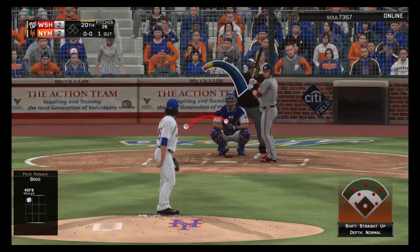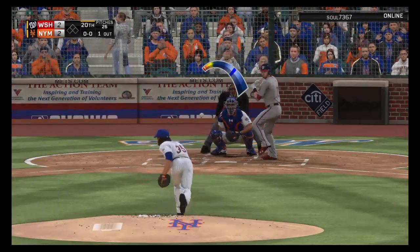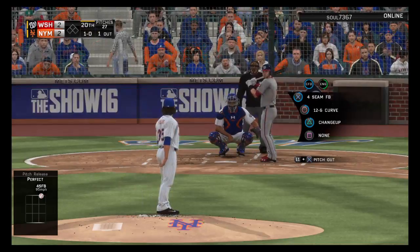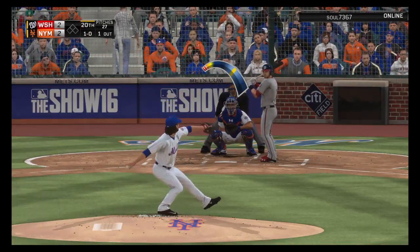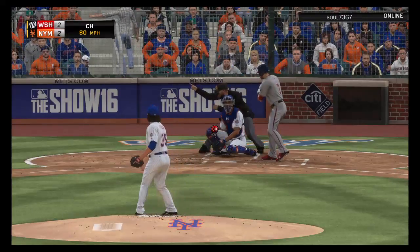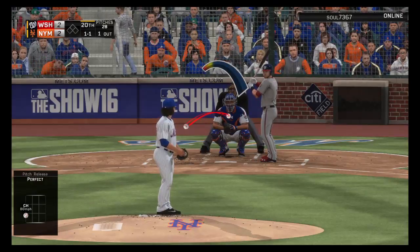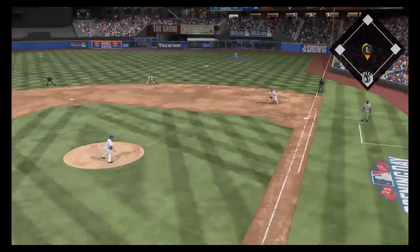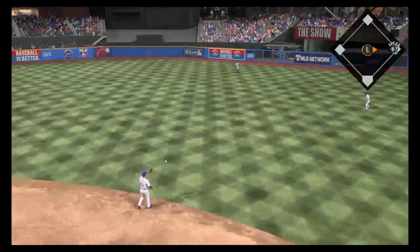Trea Turner will stand in. He flew out his last time up. From the stretch, here's the pitch. The fastball here as he'll take a look at ball 1. 1-0. And he looks at a changeup in there. 1-1. 1 out, nobody on. Line to the right side. That gets down, and he's got himself a base hit.